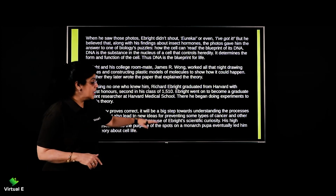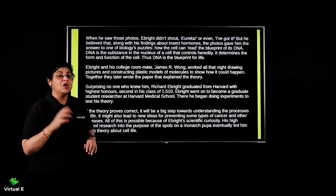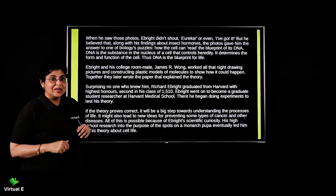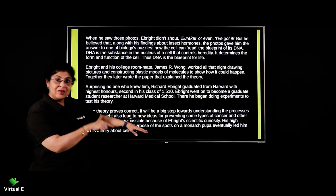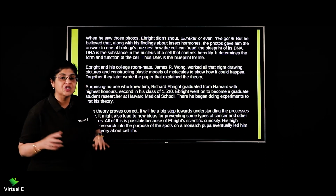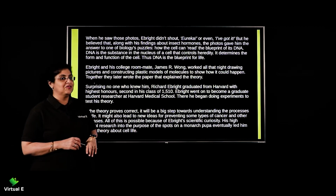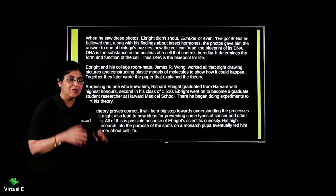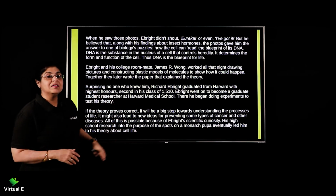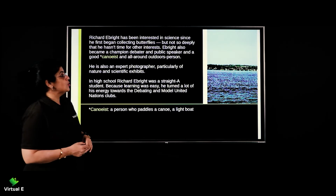All of this is possible because of Ebright's scientific curiosity. Because he was a curious mind, how this, why this, when this, what this, all because of that curiosity, he landed where he is today. His high school research into the purpose of the spots on a monarch pupa eventually led him to his theory about cell life. It was a big achievement for him and something that he really wanted to know about.